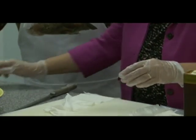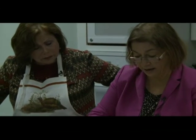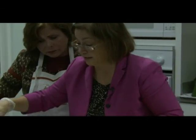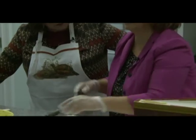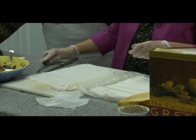Now, my girlfriend just told me one of the things she does, rather than the triangles, is she will take a sheet, and she will put the filling this way, roll it up, and then afterwards cut it into little spirals. And she says that's a fun hors d'oeuvre, okay?